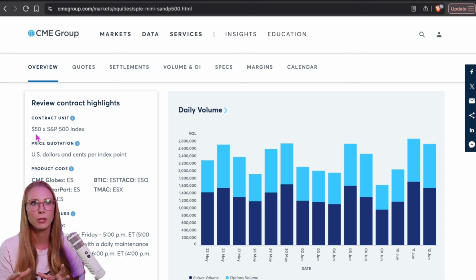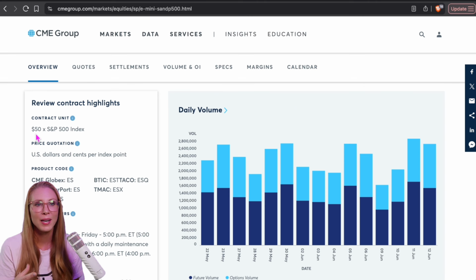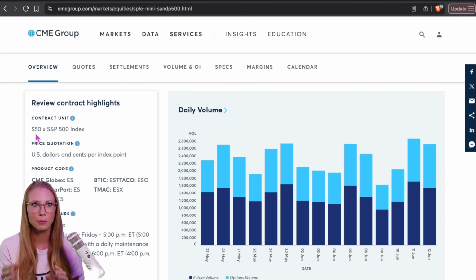Those are going to be the ones that are the most popular to trade. So we have the most trading buddies that we can exchange these with. And we have that most during the New York session where we have that overlap.